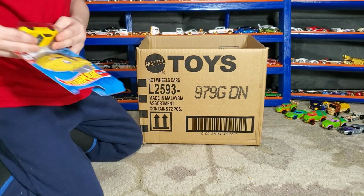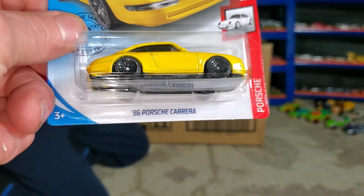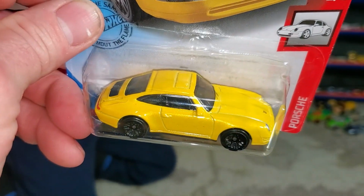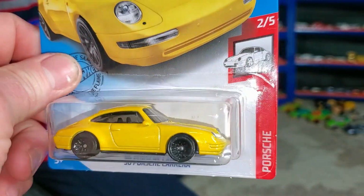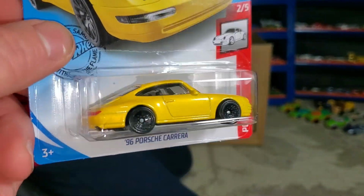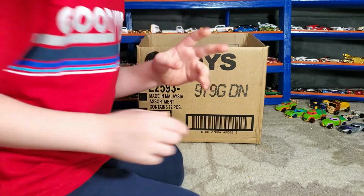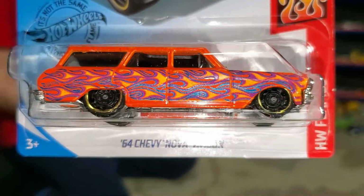I'm going to pick Daddy Monsters completely last. New color of the 96 Porsche Carrera in the yellow. I think this may be the fourth color now that we have of the Carrera. This is from the Fire series, the Hot Wheels Flame series.